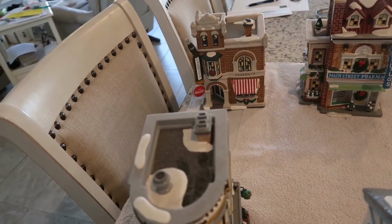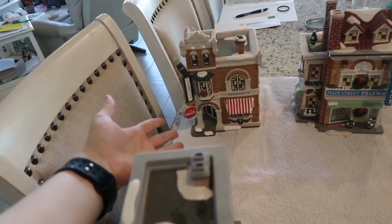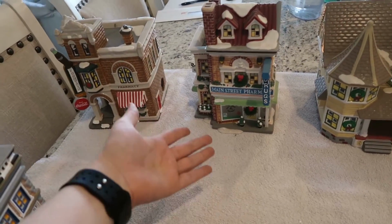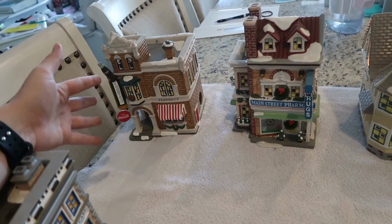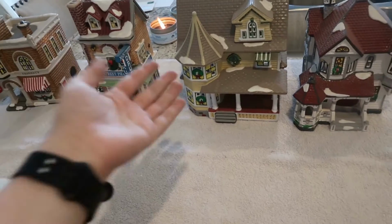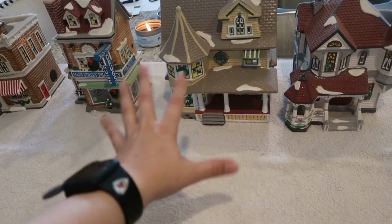I don't know why I'm showing you when they're dirty, but I just am. This is our Coca-Cola drugstore pharmacy, and then we also have a Main Street pharmacy, because in real life you always have a Walgreens and a CVS right next to each other, so it made sense to me. It was like a real life joke for me when I set this up. This is actually a doctor's house, doctor's office in the same building.